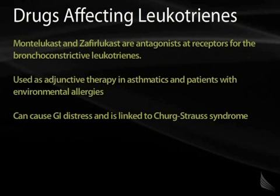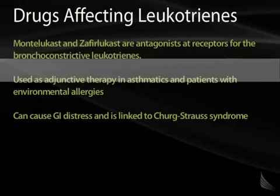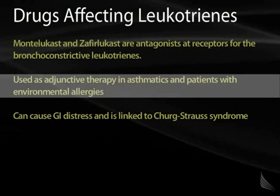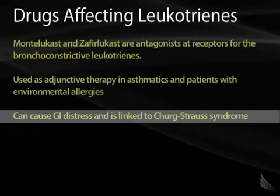Other medications that are very important in the leukotriene pathways include montelukast and zafirlukast. These medications are newer, and they are antagonists at the leukotriene receptors. They work by inhibiting bronchoconstriction. They have been more commonly given not only to patients with environmental allergies, but also patients with asthma. They do not work in all patients, however. We'll talk more about these medications in the pulmonary lectures. They have been shown also to cause GI distress and are linked to Churg-Strauss syndrome or hypereosinophilia.